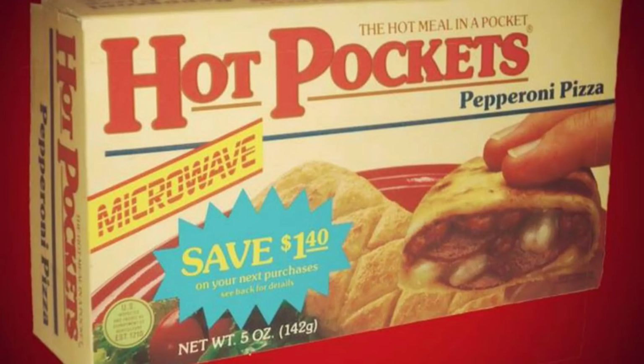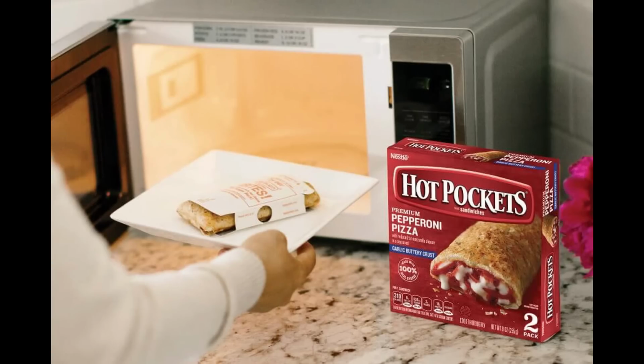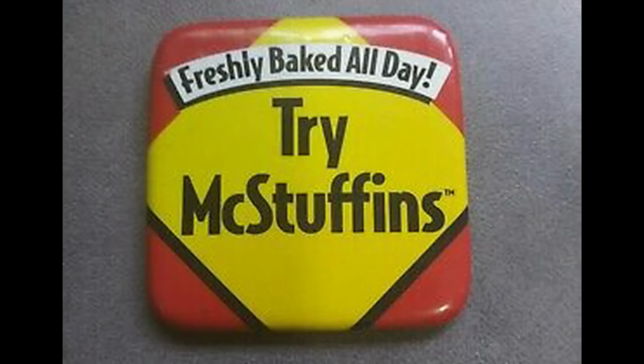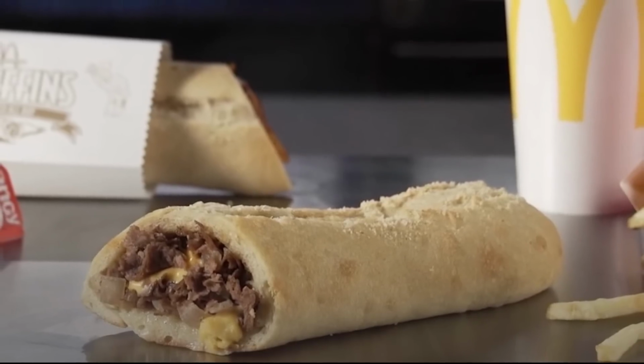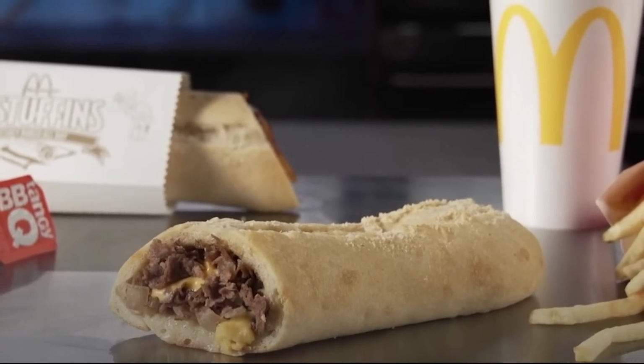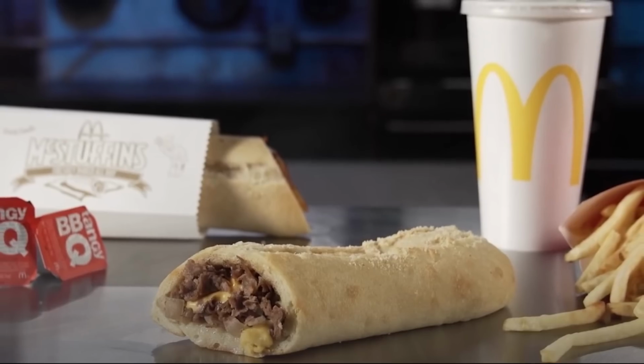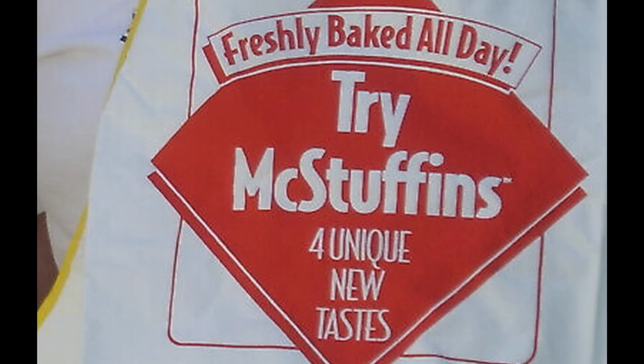When Hot Pockets hit the market, they were a pretty big hit. But what if you don't have 4 minutes of time to cook them in the microwave? Well then, how about the McStuffin? This was McDonald's version of the Hot Pocket and possibly a little more fancy. It was a French bread stuffed with a variety of options like pepperoni pizza and teriyaki chicken. However, these were not that popular of an item with consumers, and they were discontinued shortly after they were released.